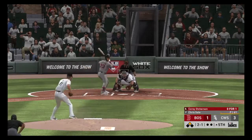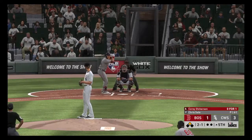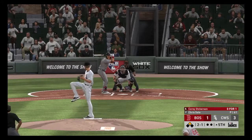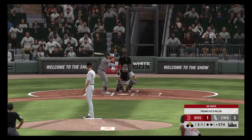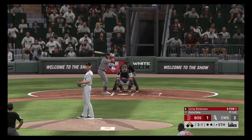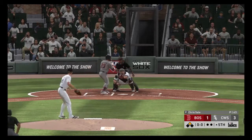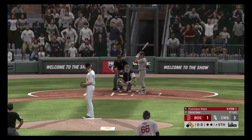From the stretch. That's ball 2. 2 balls, 1 strike. And he misses there for ball 4. So runners are at first and second now with nobody out.